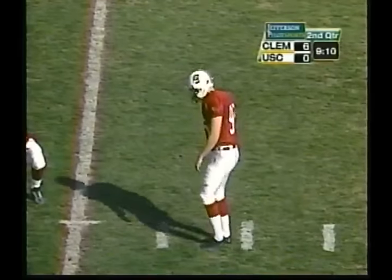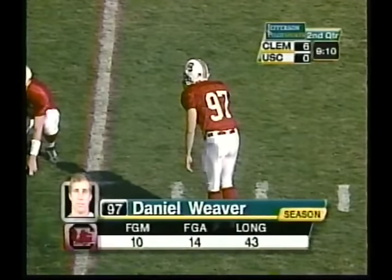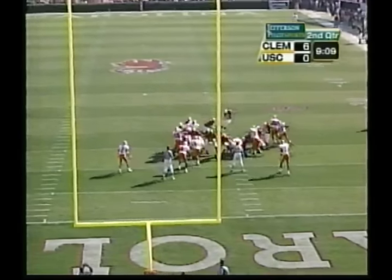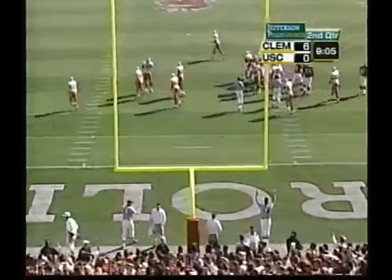Well, Clemson will now try a field goal. Daniel Weaver will do the honors. Excuse me, South Carolina tries a field goal. This will be 29 yards away. And this is up, and the Gamecocks are on the board.